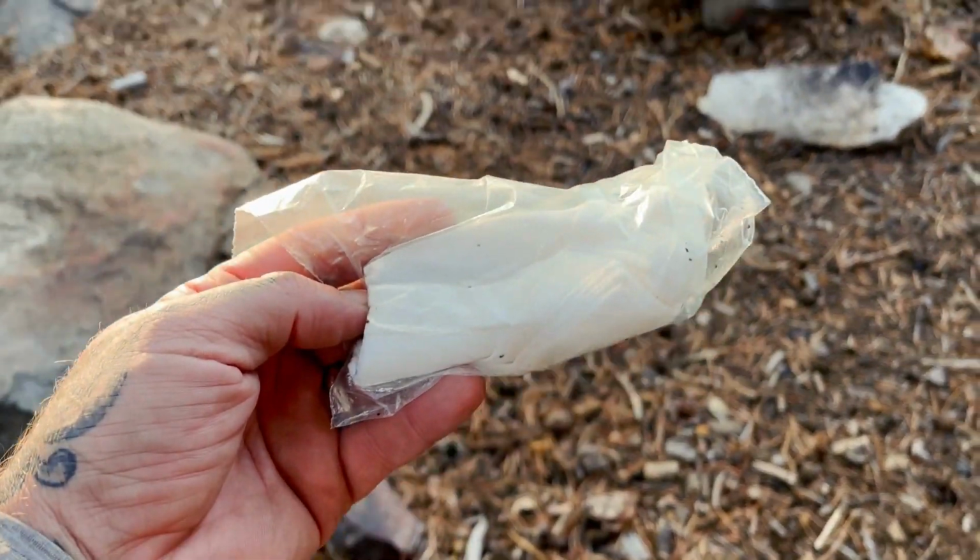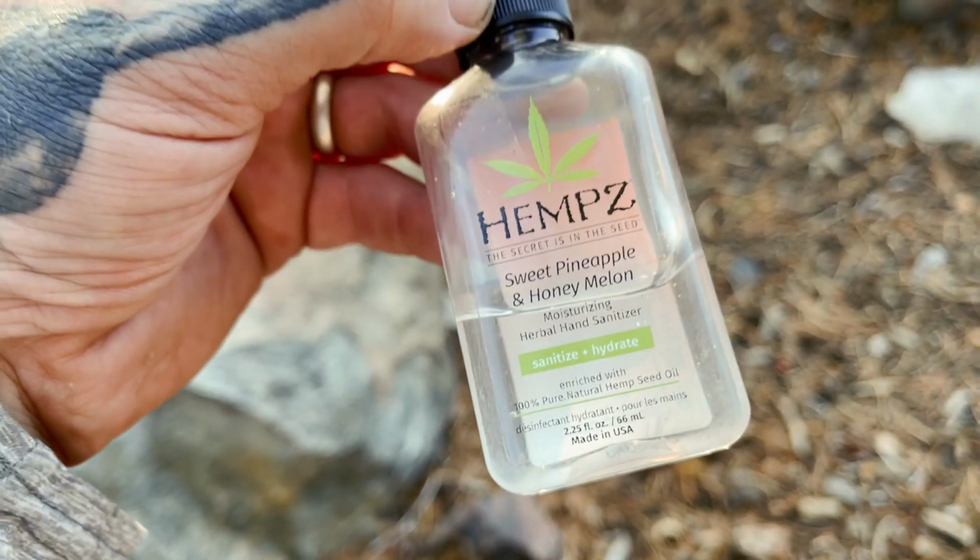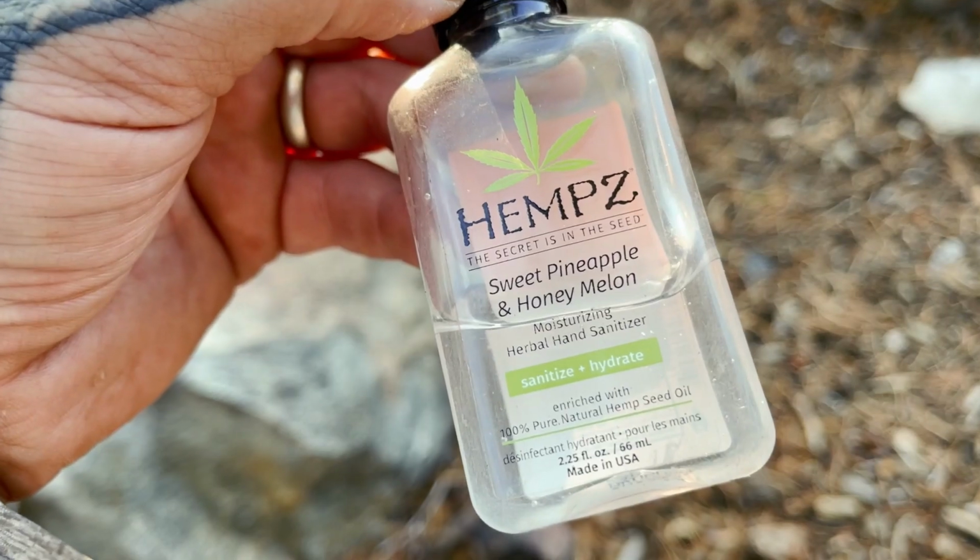So I also carry toilet paper, obviously. I prefer the biodegradable wet wipes, but you don't have to carry those. And hand sanitizer, and I highly recommend you carry hand sanitizer.